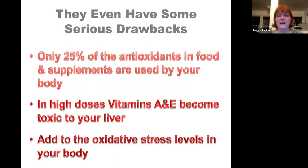But here's the thing that shocked me the most that I learned about antioxidants, and it's very logical. I just never thought of it until one of my colleagues and I were teaching some stuff and he said, but you know this, right? I'm like, no, I didn't. I never thought of it that way, that when an antioxidant in the food that you eat and the supplements that you take do their job of quenching a free radical, they become a weak free radical themselves because they gave away an electron.